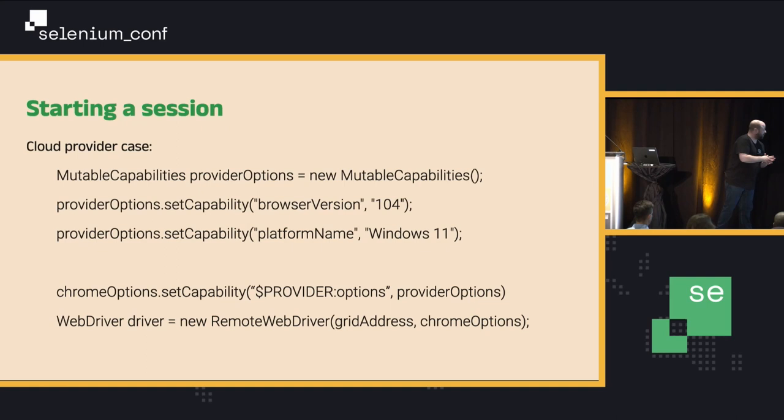So you still use the remote web driver. You still provide an address. The address could be public, obviously, hopefully, or not.